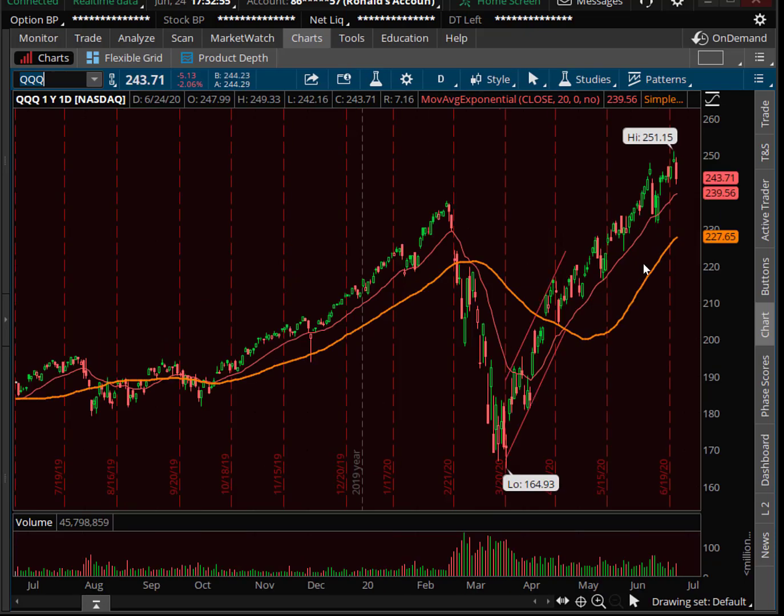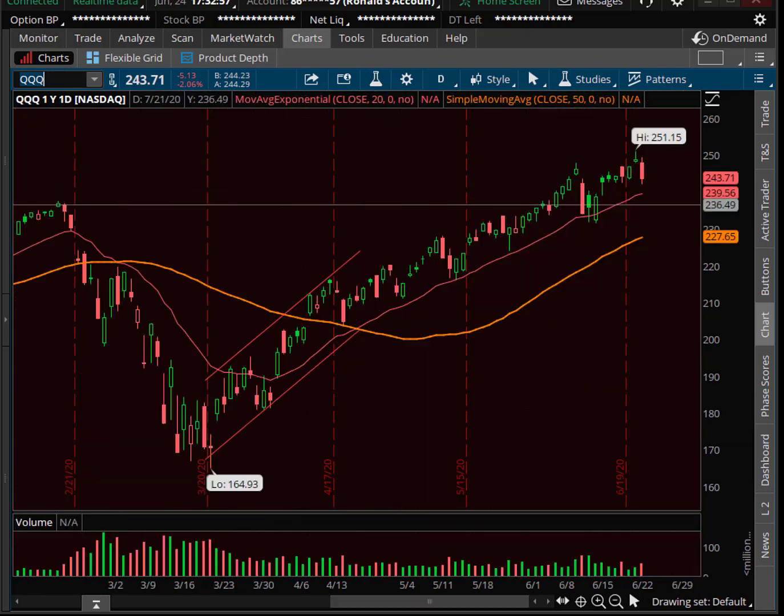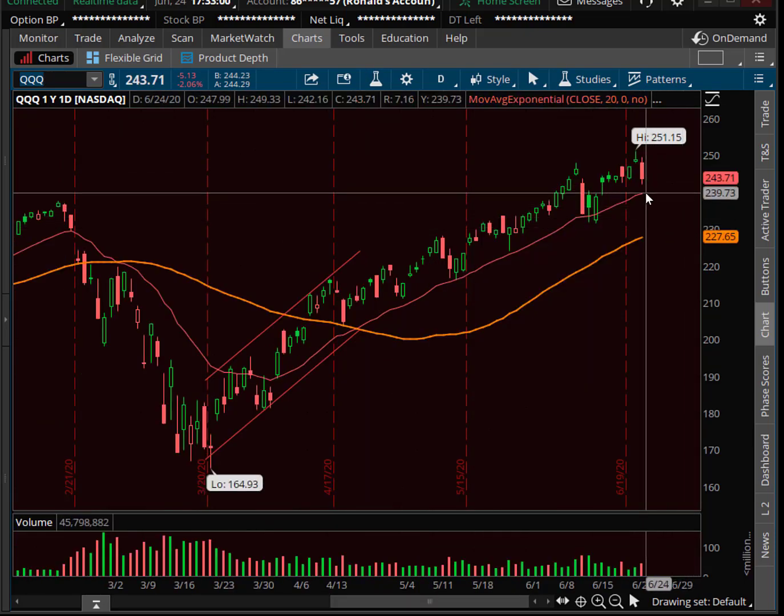Take a look at the Qs, down over 2%. Zoom in, all-time highs. We're above the red line. We're not even below it. That's how strong this trend still is on the Qs.